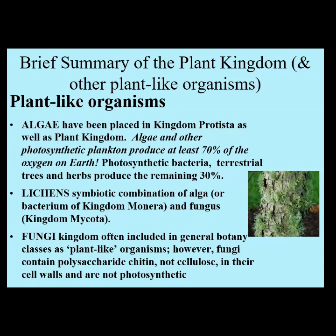Then they team up with fungi and the organism is called a lichen, okay? And then we get to a very interesting group that in general botany classes often are included, the fungi, which are not plants. They don't have cellulose, they have chitin instead in their cell walls and many other differences that make them very unique. So fungi are all your wonderful mushrooms and molds and such.